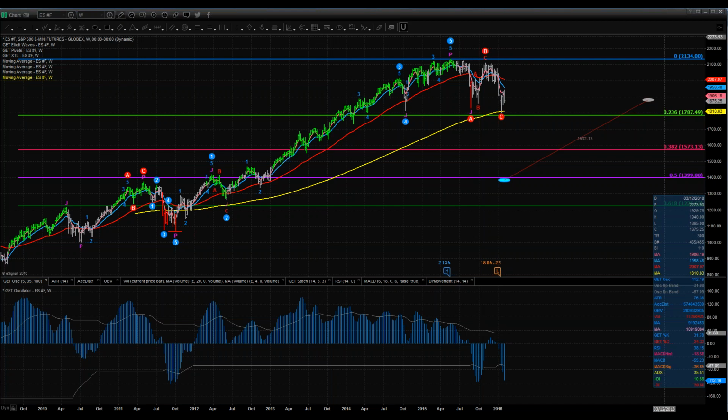What I've got on the screen here is a weekly chart of the E-mini S&P 500 futures. I wanted to step back out again and just give everybody a perspective on where we are and what the price action seems to suggest.